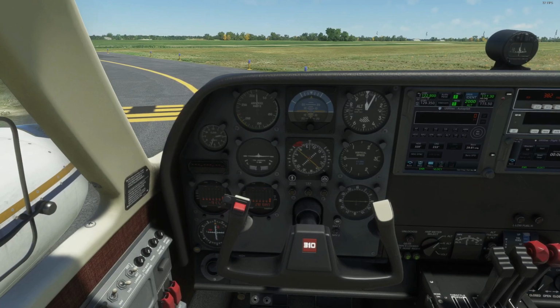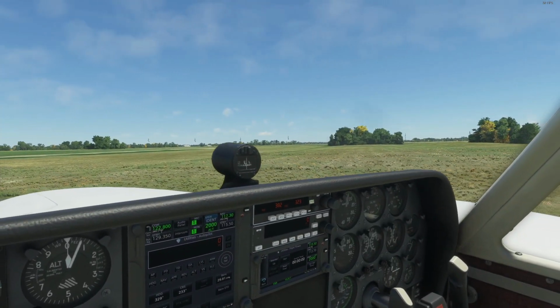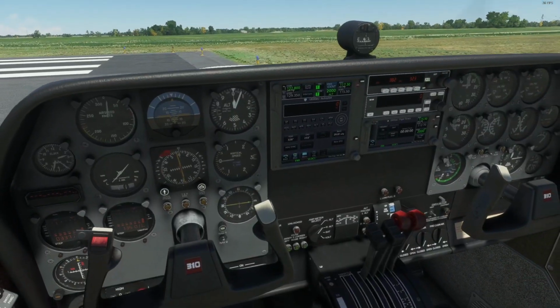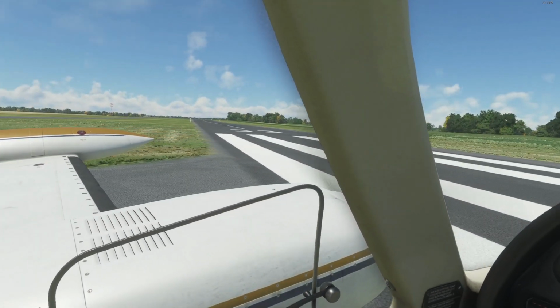Okay, strobe lights, landing lights. Nobody at the approach. Let's go. We're going to do flaps 15 takeoff today. It's a hot day.